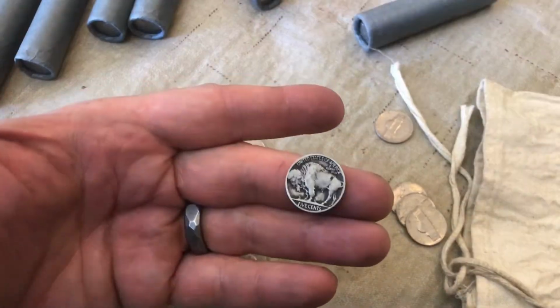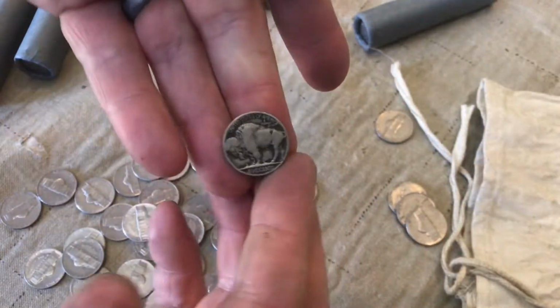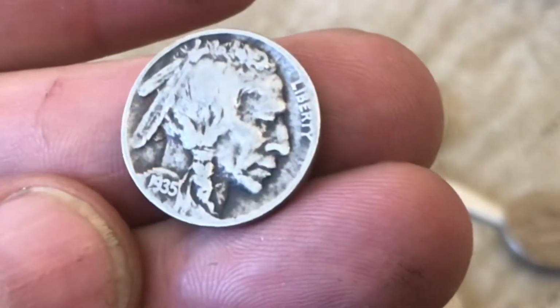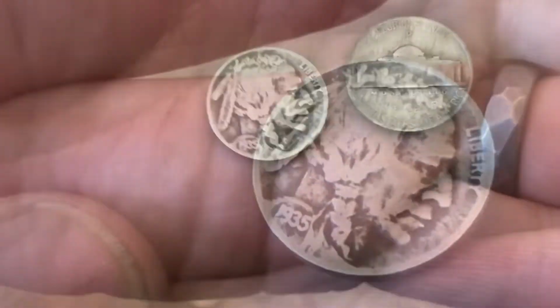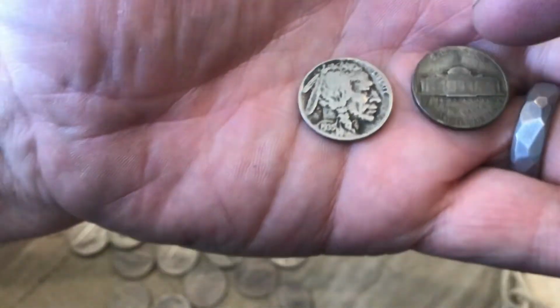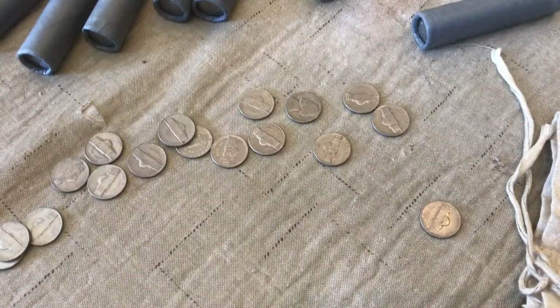All right, look at that, a buffalo nickel. Now that is a very cool find. Exciting. You never know what you're gonna find in these old bank rolls. 1935, really cool. So far we found two treasures, this 35% war nickel and a buffalo nickel. That is so cool. Let's keep digging for treasure.